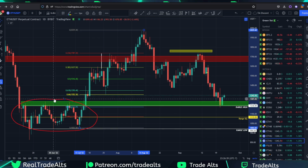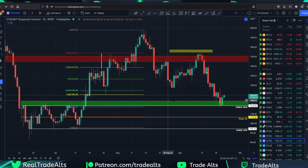But for me, the easier trade and the trade that makes a lot more sense is actually the trade to the downside. So if this range high is lost, basically looking at the low from now 2 candles ago, if you get acceptance below that low, I think this has a very high probability of at least coming back down to range EQ, which is a 50% level in between the range low and range high.